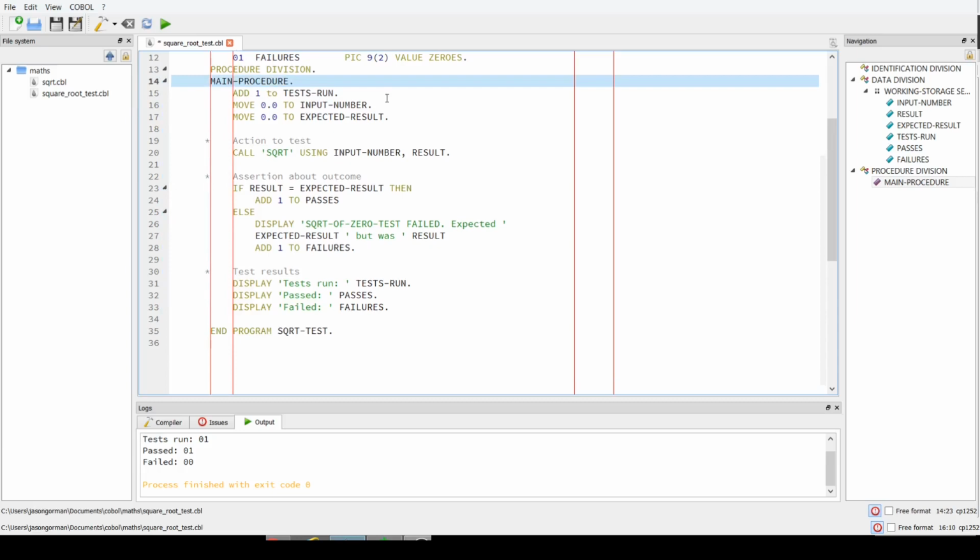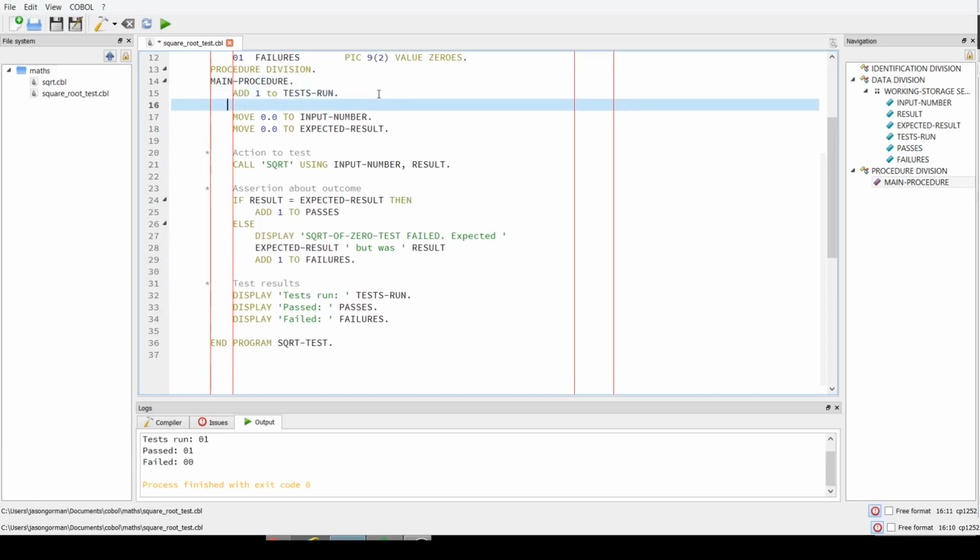Let's actually change that because that's a little misleading. This is actually the setup for the test. Not a big fan of Open COBOL IDE for formatting, but there you go. So there's the setup for our test. We're setting up that the input number for the square root is going to be 0, and the expected result is also going to be 0.